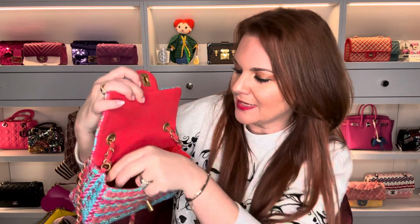It does have the coral leather through the chain detail. It is the traditional mini that has 2 grommets, and then on the inside it has the coral leather on the flap, on the inside of the flap. The inside of this bag is fabric. It does have the slip pocket on the back. It has the zip pocket behind it.